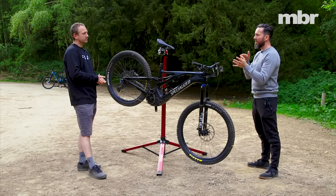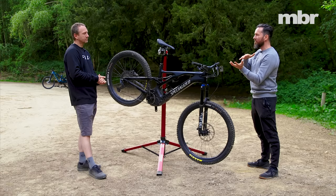Like the flex and the overall feel felt good, really edge to edge when you were turning like this on off camber routes and stuff.